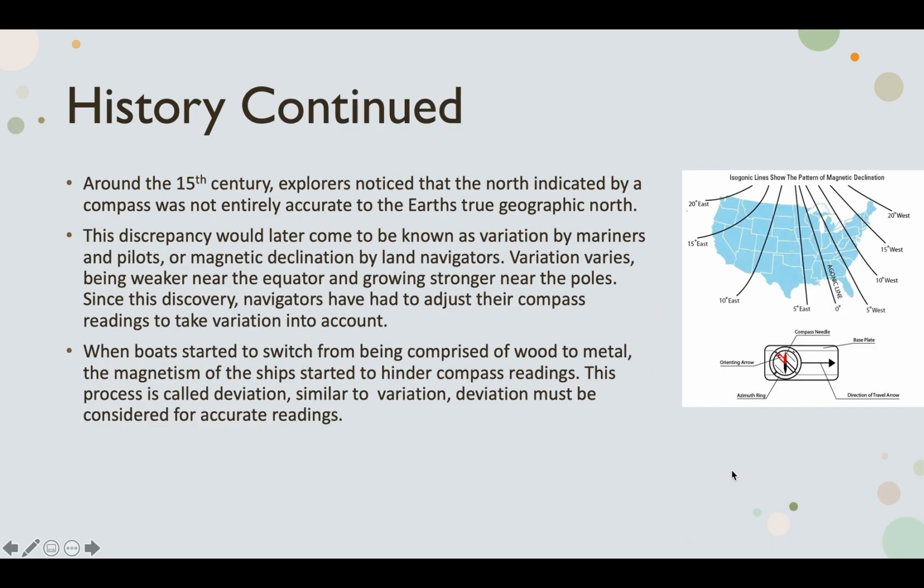History continued. Around the 15th century, explorers noticed that the north indicated by a compass was not entirely accurate to the Earth's true geographic north. This discrepancy would later come to be known as variation by mariners and pilots, or magnetic declination by land navigators. Variation varies, being weaker near the equator, and it grows much stronger near the poles. Since this discovery, navigators have had to adjust their compass readings and take variation into account.